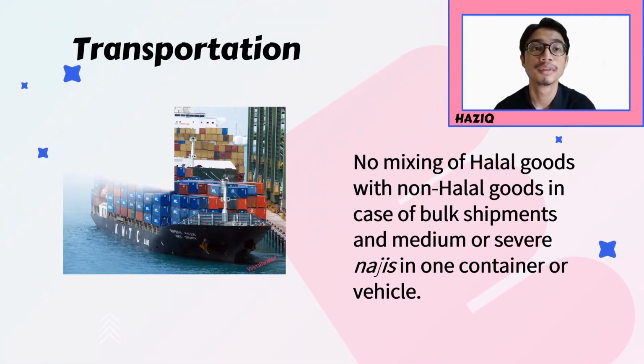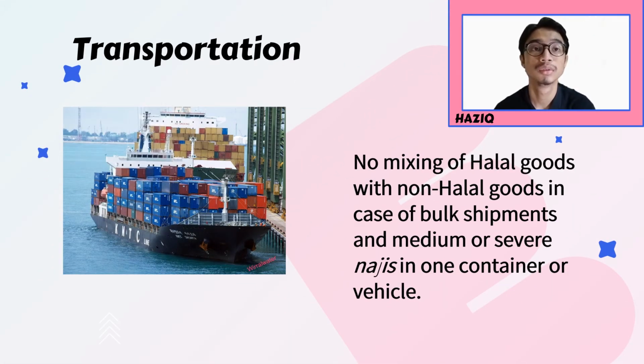No mixing of halal good with non-halal good in case of bulk shipment and medium or severe najis in one container or vessel. This is because to maintain the safety of good and in accordance with Sharia law that there should be no mixing with non-halal good.